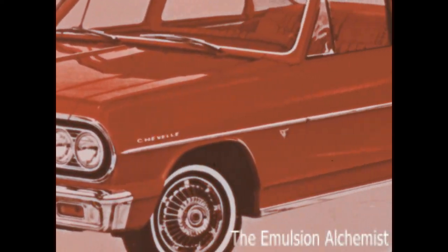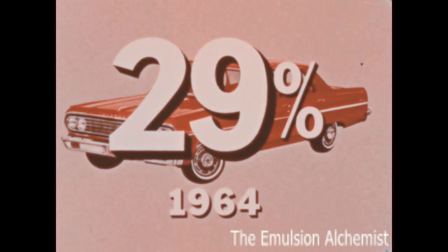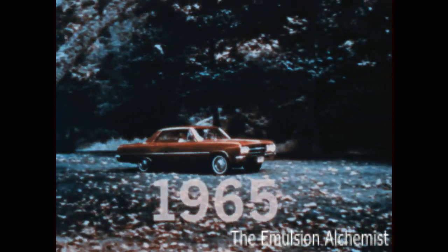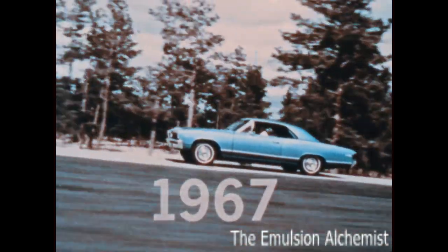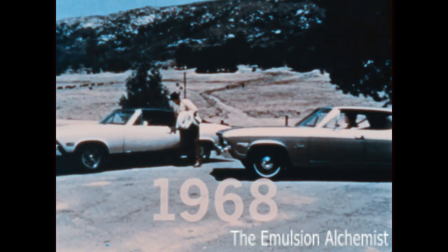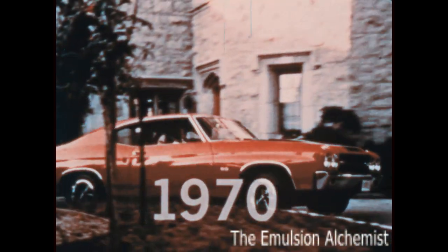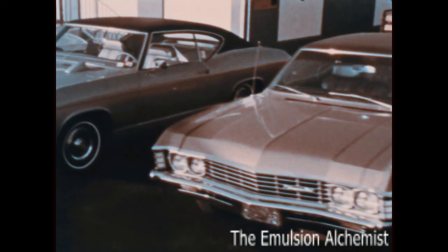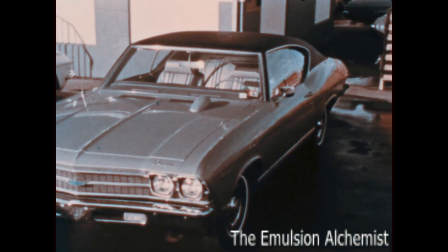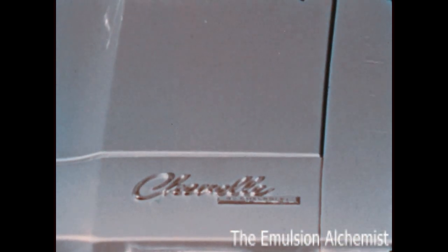From its very beginning with the 1964 model, when it was chosen by buyers over the nearest competitor by 29%, Chevelle's popularity has been unchallenged. Over its last 8 years, Chevelle has continued to lead its nearest competitor by a wide margin. And Chevelle is the leader in its field in resale value. This 1969 Malibu, for example, is worth up to $200 more than comparable Torinos, according to official used car price books.